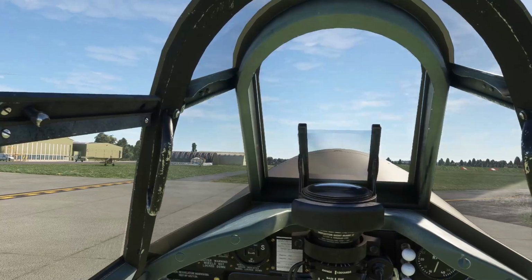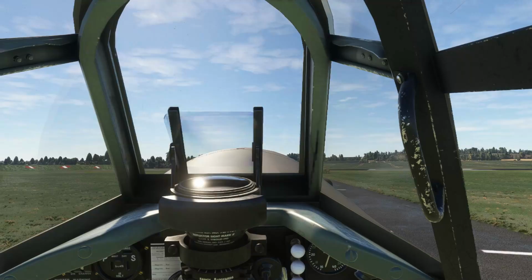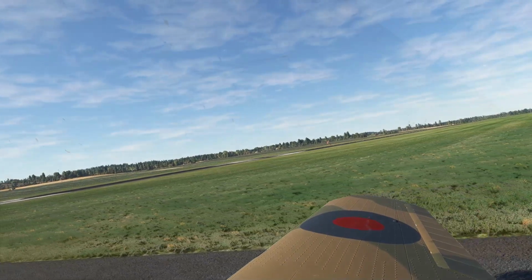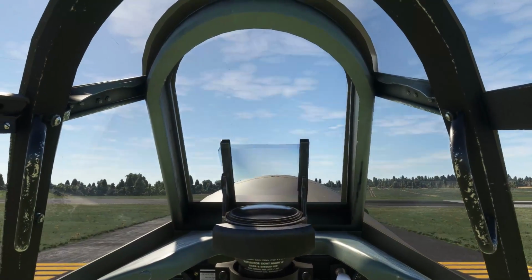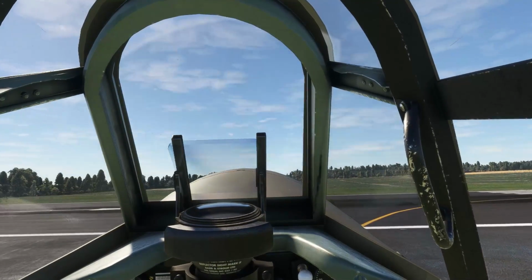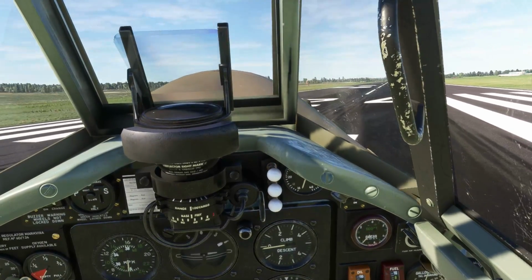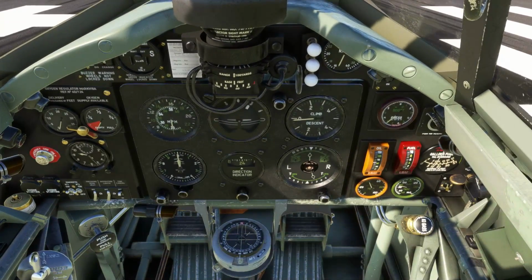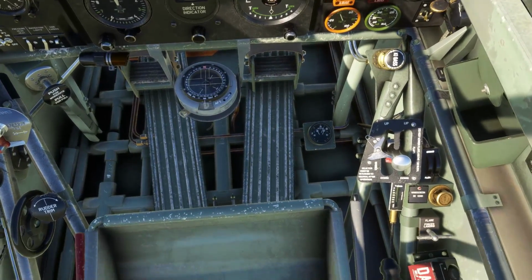Okay, so past Arco, get ourselves onto the runway. I'm going to take off on the proper runway and land on the grass strip. Okay, there's no tail wheel lock in this, not that I've seen, so I'm a bit confused by that. I thought all tail draggers had a locking system, unless I've missed it.